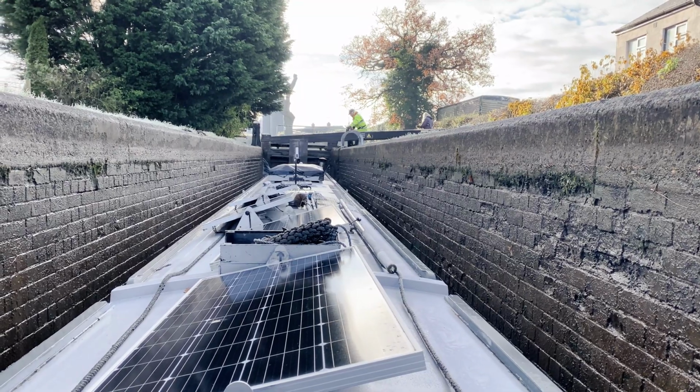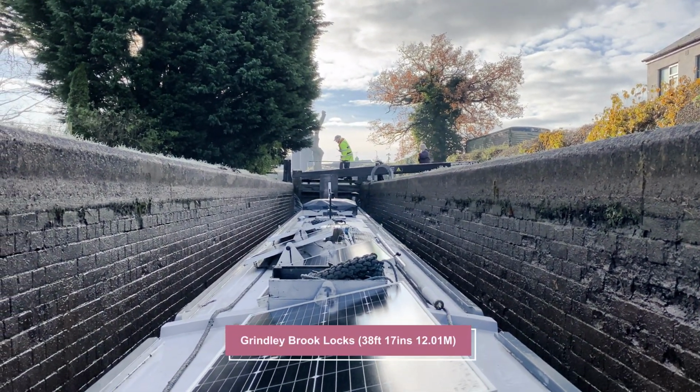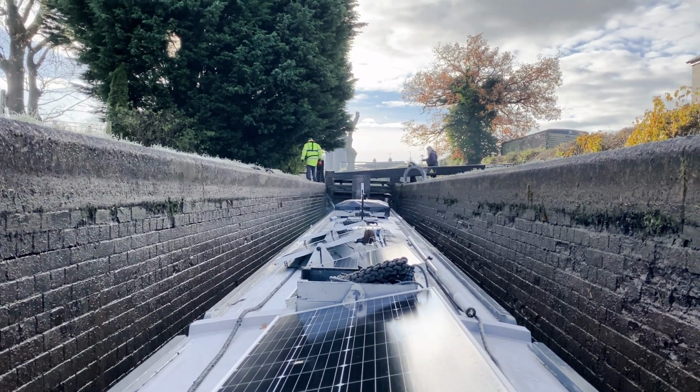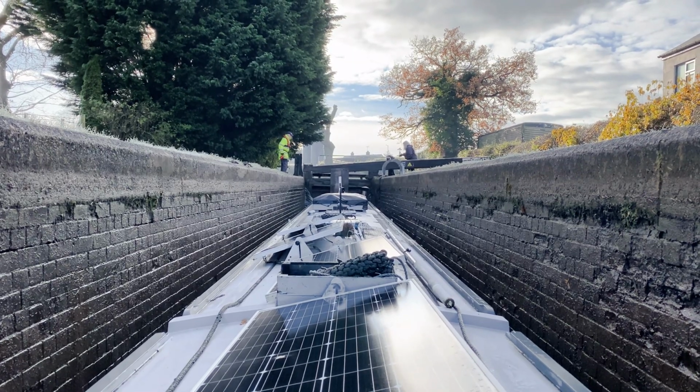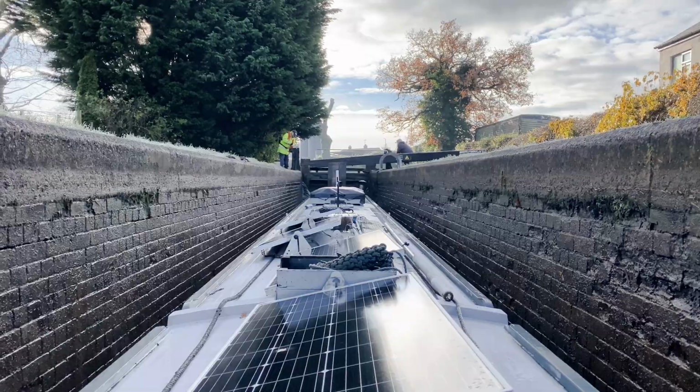Bottom lock of Grindley Brook, and as luck would have it, we have some lockies on today. They're doing maintenance work, but they have offered to help Chris work the paddles and the locks for us, so that's really nice. And it's nice to see them doing some maintenance work.